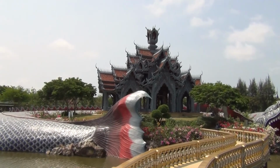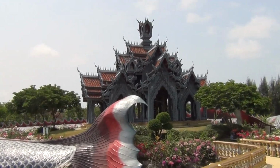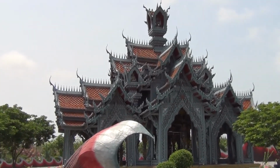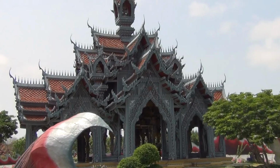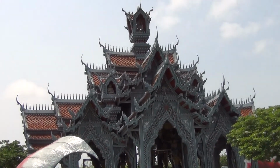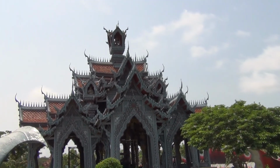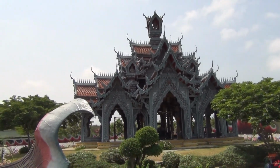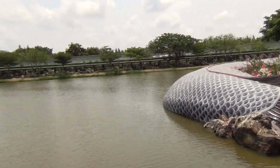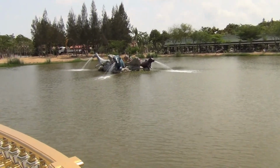I really like this building, very cool. Very ornate. And then like I said, it's surrounded by the kind of yoga thing, and then they have the water statue, it's kind of cool.